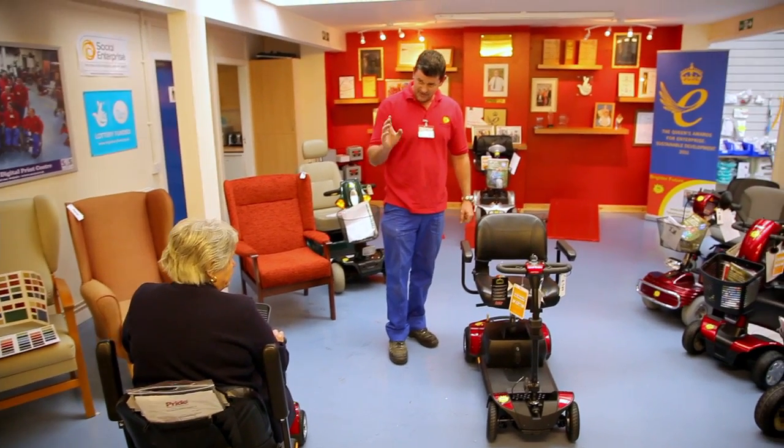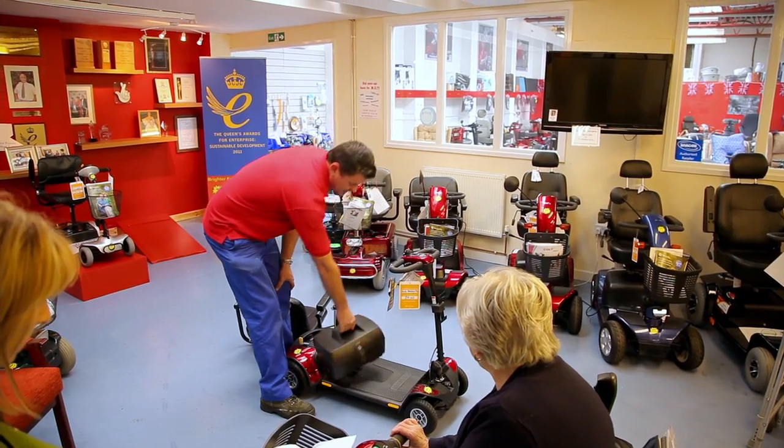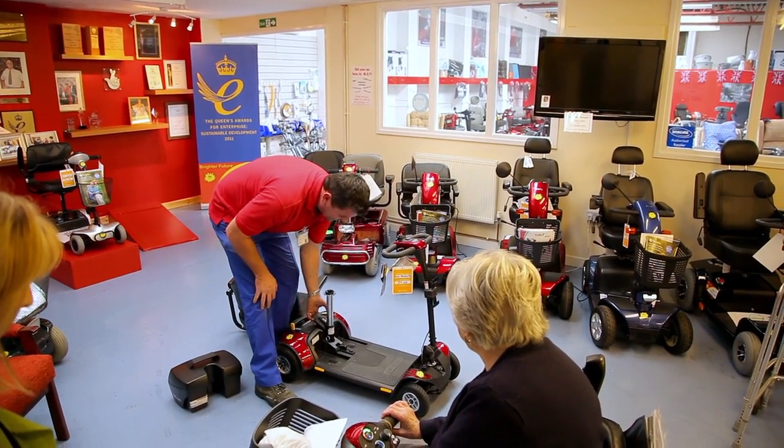Well, I'm just trying it out to see if it'll come to pieces so I can put it in the boot of my car so I can get out and about. Are you ready for this? Because it is very easy. OK. So take the seat off, you pick it, you swing the battery out, you hold that lever.